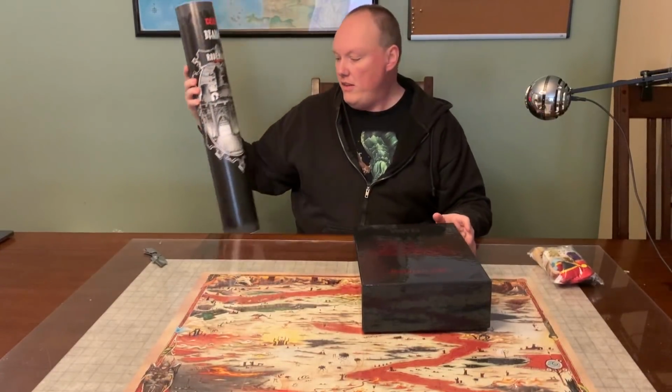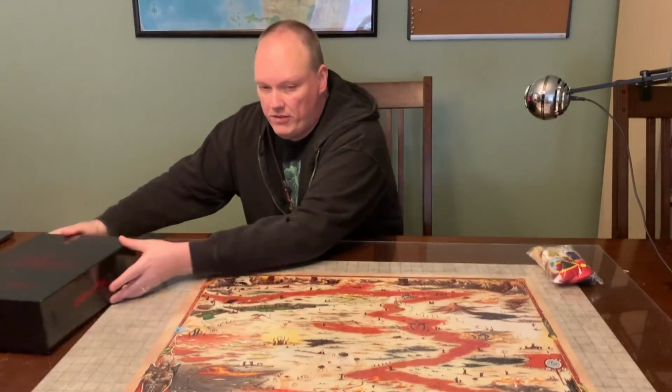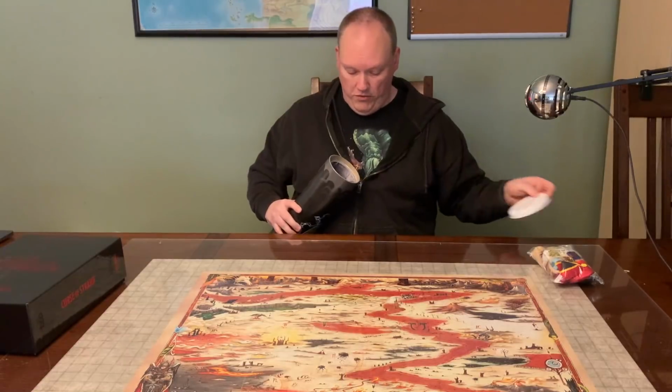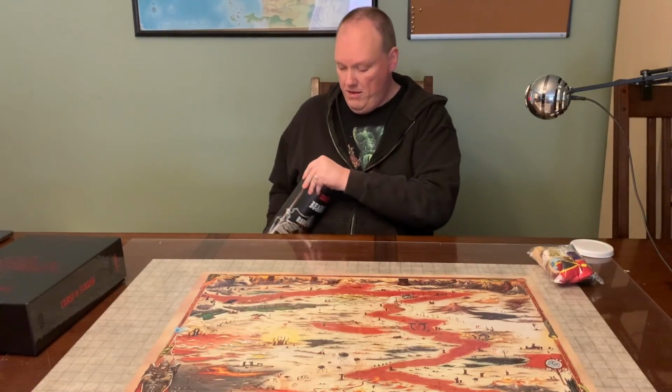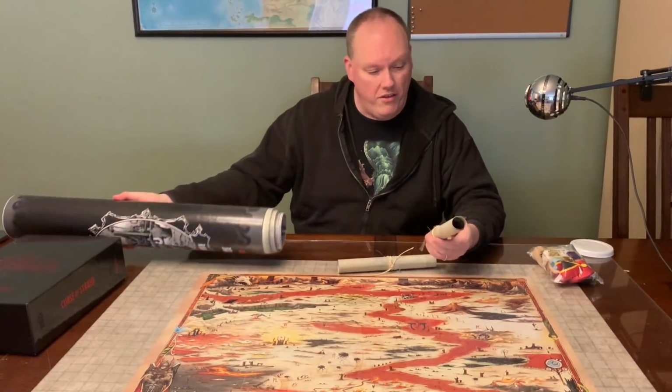So let's start with, I guess I am most interested in looking at the maps. So let's start by looking at the maps. So it's a great big poster tube. Oh my God, that's a lot of maps. There's a lot going on in here. They also have some of the rolled out handouts in here.